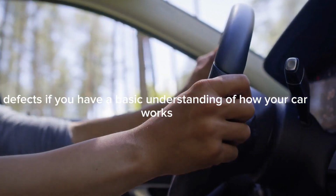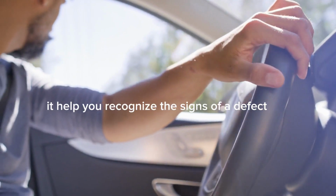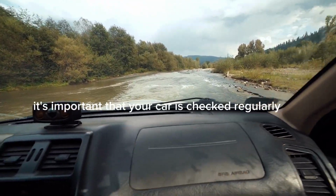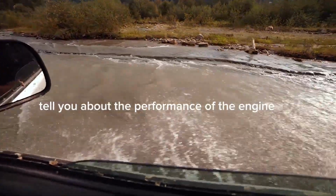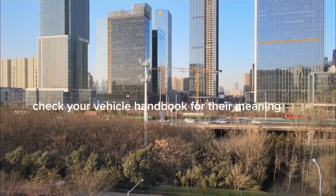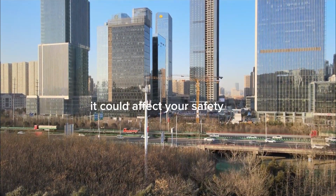Defects. If you have a basic understanding of how your car works, it helps you recognize the signs of a defect. It's important that your car is checked regularly by a qualified mechanic, especially the brakes and the steering. Warning lights on the dashboard tell you about the performance of the engine and warn you of any faults. Check your vehicle handbook for their meaning. Do not ignore the warning. It could affect your safety.